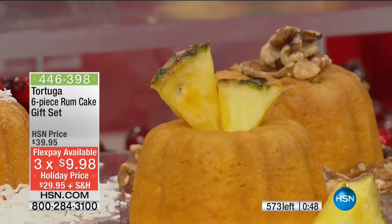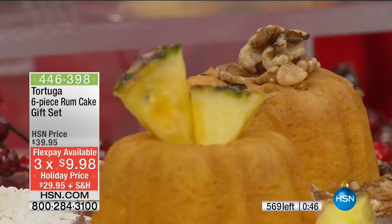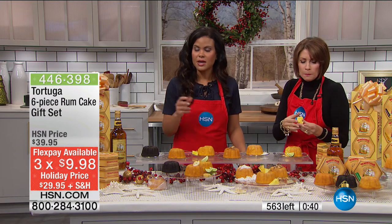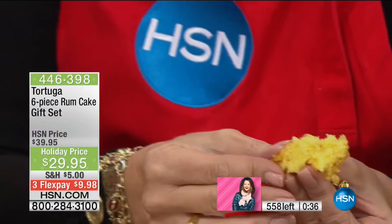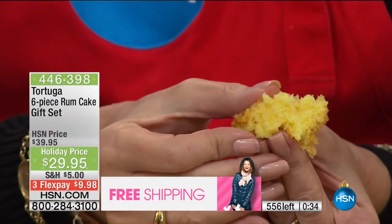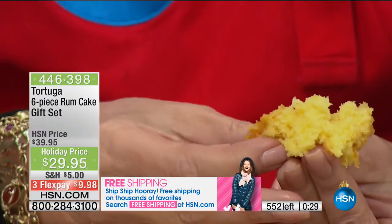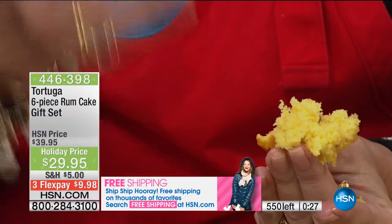If you could talk about each one of the flavors. Usually you get the golden original. That's the most popular, the award-winning one that everyone recognizes and knows. But now you get the opportunity to try my favorites, like the chocolate, the pineapple, key lime, banana, coconut. They're all amazing. Not one will disappoint. They are so good.